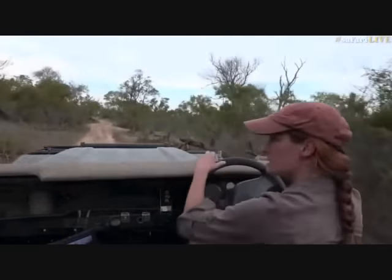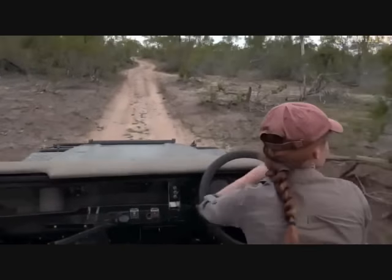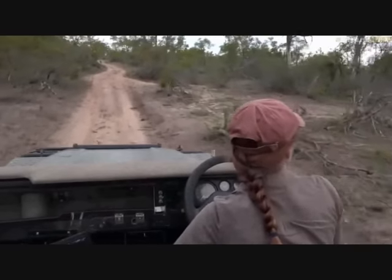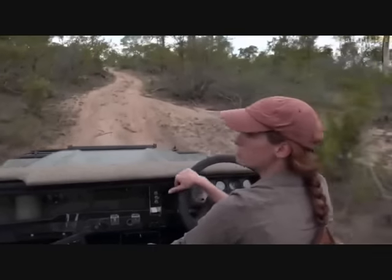Well, since there's no big cats, let us... flew away. Animals have gone into hiding today. I wanted to show you a starling, but it flew away.